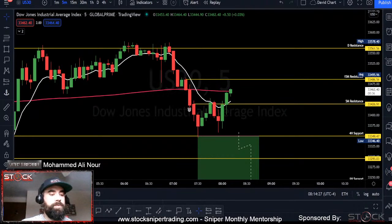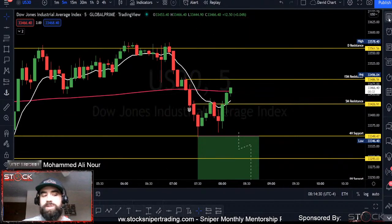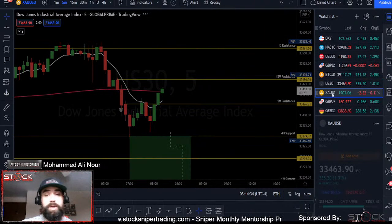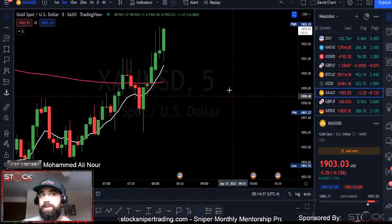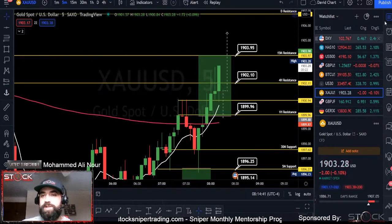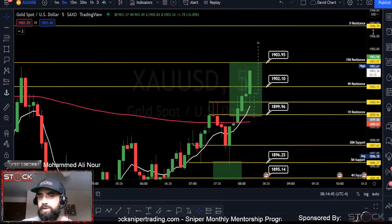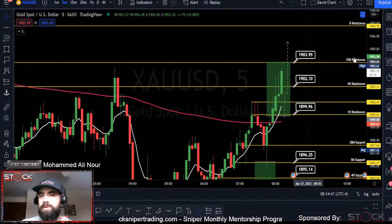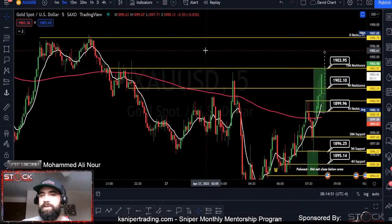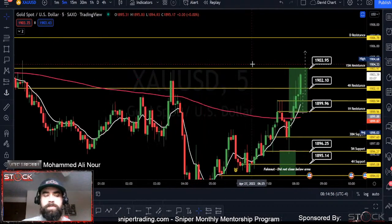Okay, so let's go check out gold real quick here. They're both correlated, guys, right now. Or sorry, they're not correlated. You can see that gold is still rising. It's pumping, guys. This is going to the 1906 general area up here, and that's to the left. 1906 right here.